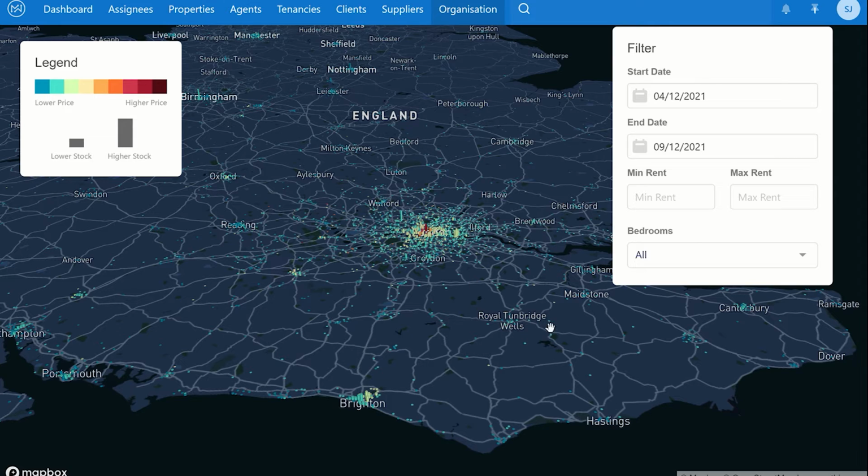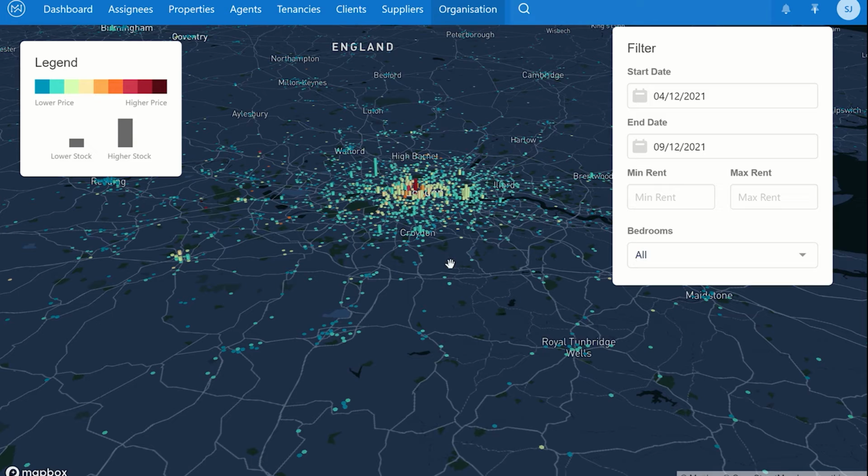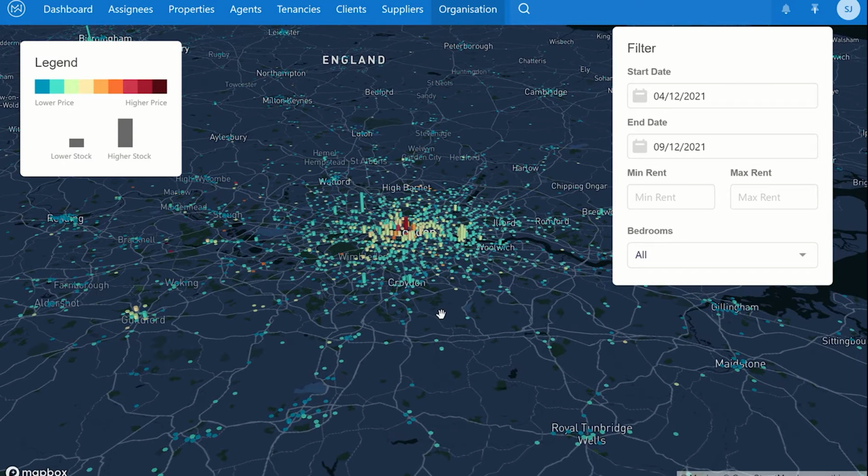Right, well, that said, today is the 9th of December, and what we're going to do is go back to last Saturday and have a look at about a 5-day period and see what's going on in December. Now, first of all, we have to say this is December, so we're not expecting to see particularly high levels of activity. In a normal year, you wouldn't see that much. Sadly, this is not a normal year, so we're seeing much lower levels of stock overall.